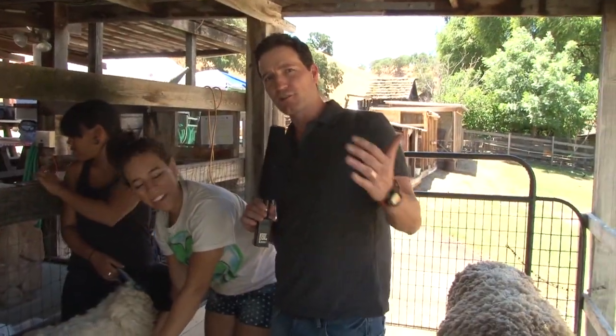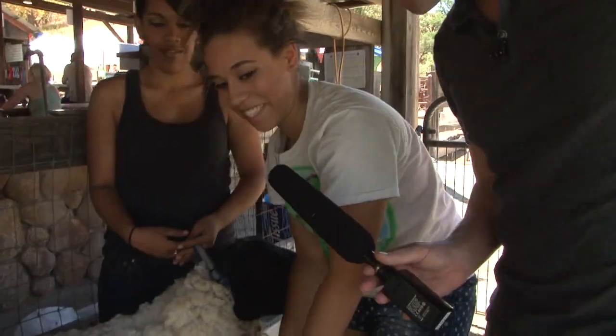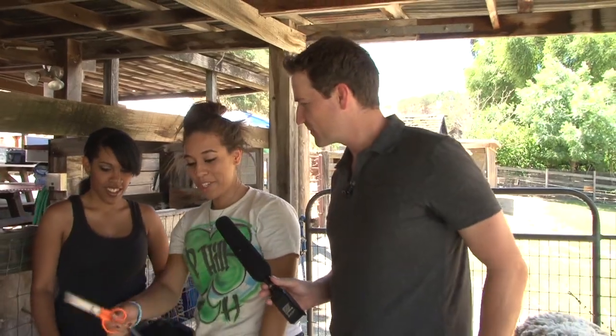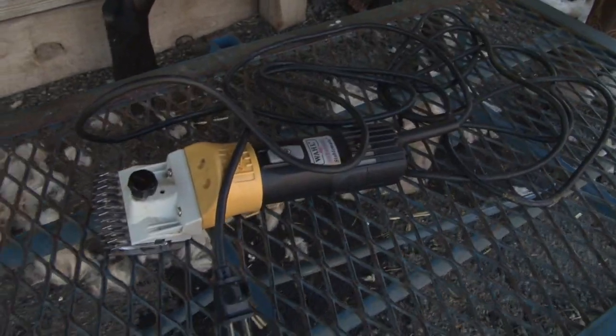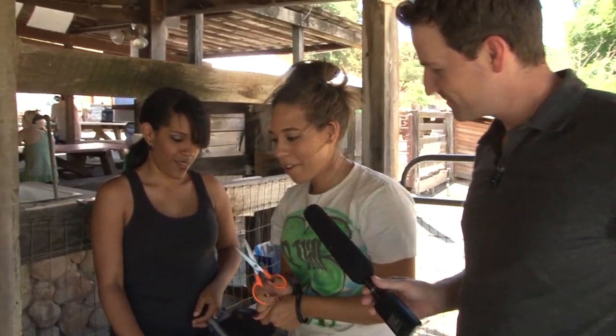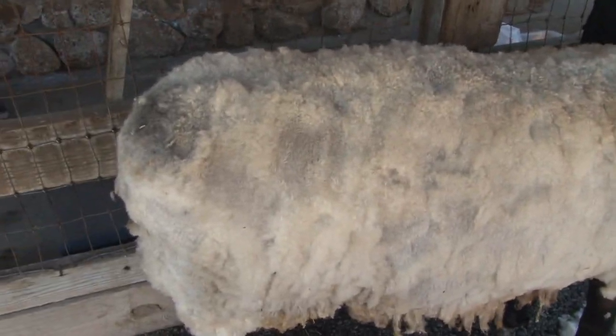All right, so I'm in the sheep shearing shack, but we're not actually shearing sheep, we're cutting hair, is that right? Yes, it is. Our shears broke, so they're overheated, so we have to use scissors manually. And how's that going? Well, it's going very slow, and as you can see, it's lumpy. It's all right, it's a better job than I could probably do.